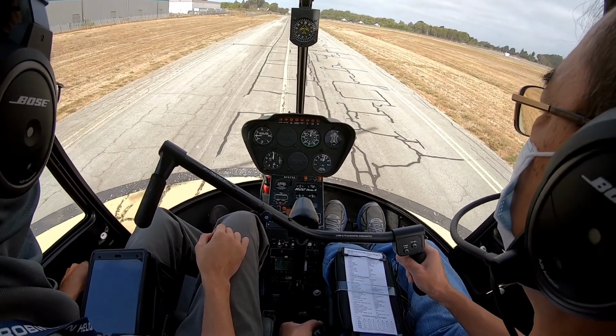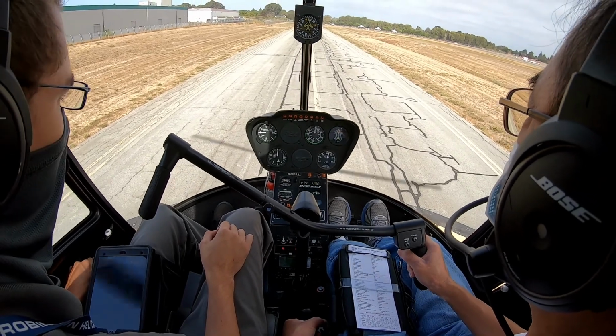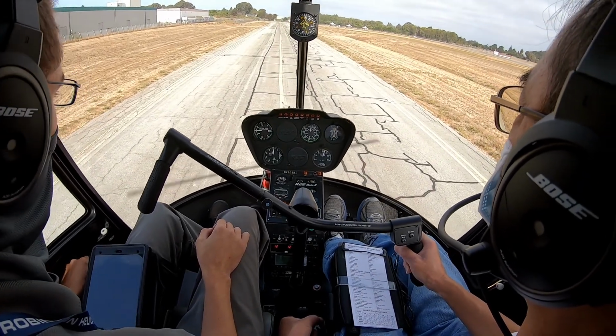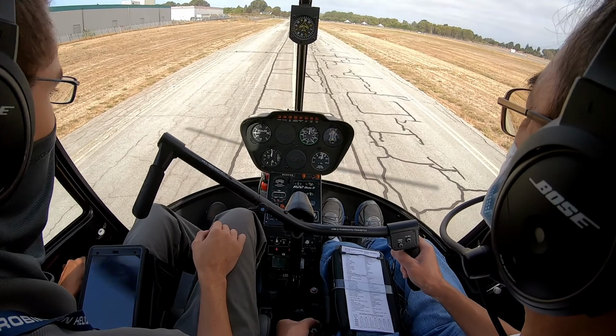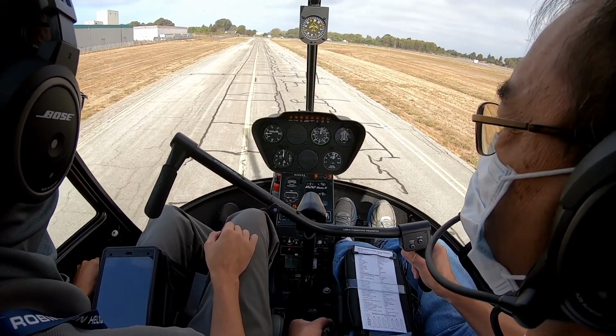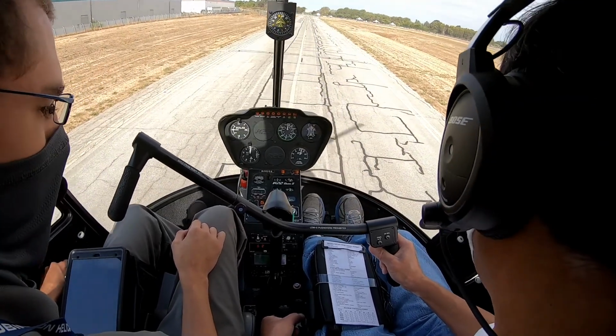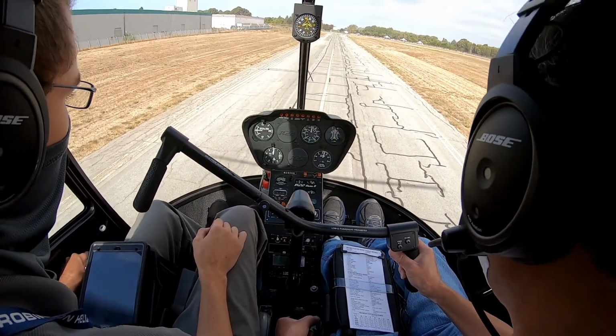Helicopter 290 Sotel, make a left downwind departure. Remain at or below 1,000 to Highway 92 and clear of Class Charlie airspace. Runway 28 left at Charlie, clear for takeoff. Clear for takeoff, left downwind departure, remain below 1,000 feet until past 92. 290 Sotel.